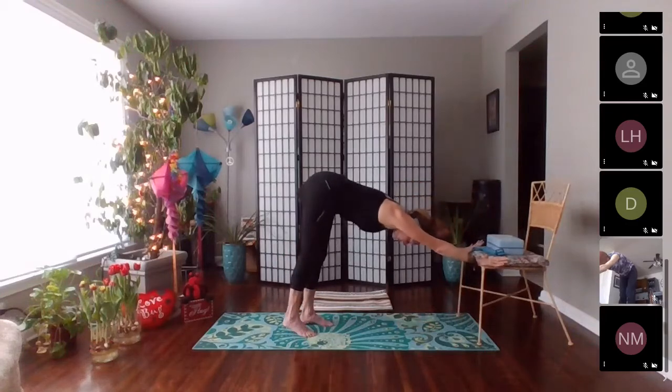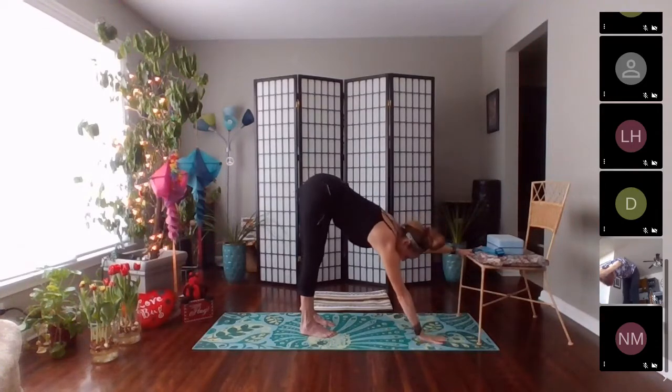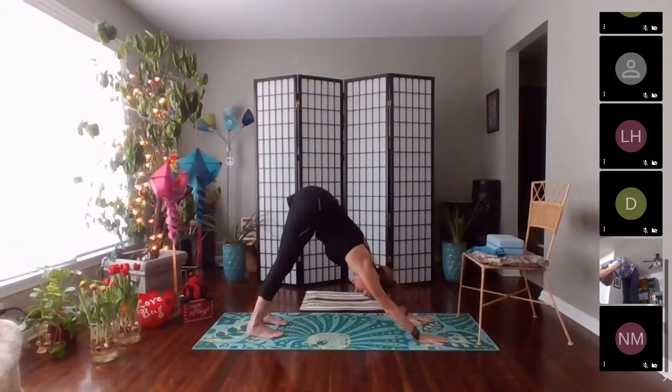So you can use your chair here. So there's a lot less pressure on your wrists if you're using your chair. You can get a nice stretch, or hands to the floor, pressing away from the hands. Place the body weight back towards your feet and into your heels. We'll hold 3 breaths in that downward facing dog.